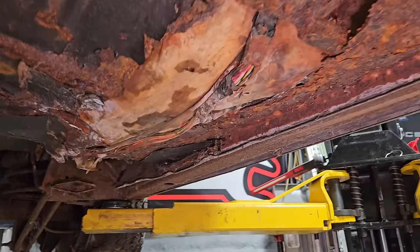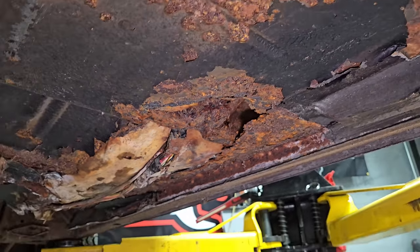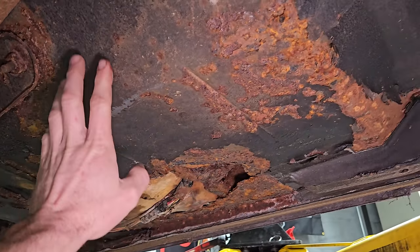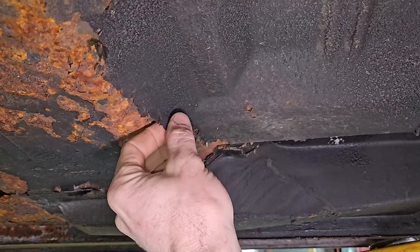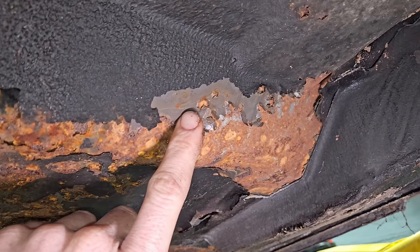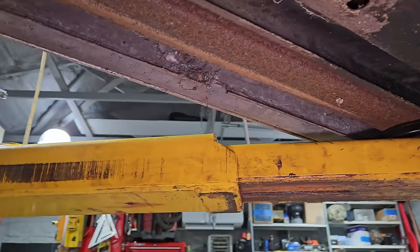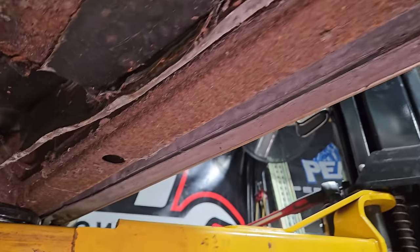Obviously, rust holes in the floor. I almost am afraid to go in this car because of how it's going to smell and the amount of mosquitoes that are probably back to life now. You can see this was undercoated, and they did a good job on it. Considering this was sunk in the ground, everybody says that the undercoating causes more rust, but as you can see, yes, it was peeling away in certain areas, but it did a good job protecting. And the frame, not undercoated, but that is nice.